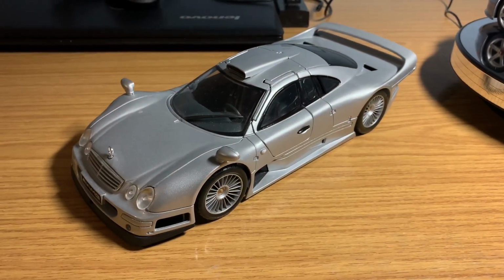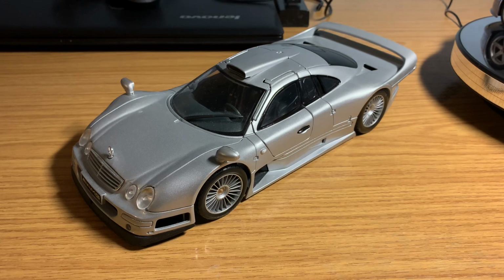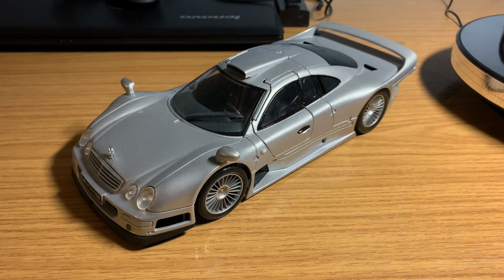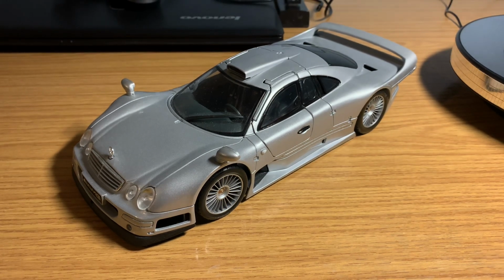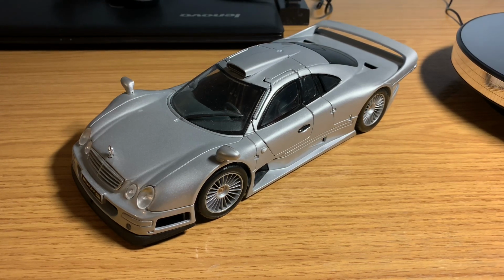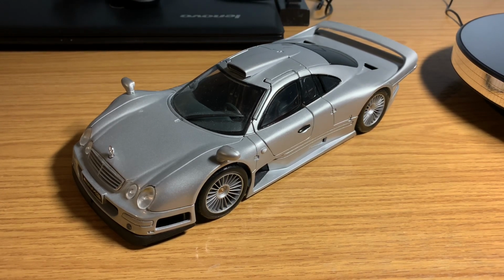Now Maystone, like Motormax and Hot Wheels, they're all in the same price bracket. They make fully opening die-cast model cars like this Mercedes that I've got on the table. You can't go wrong with a Maystone model. Really good levels of detail, really consistent as well throughout all of their models. Very little imperfections or flaws.